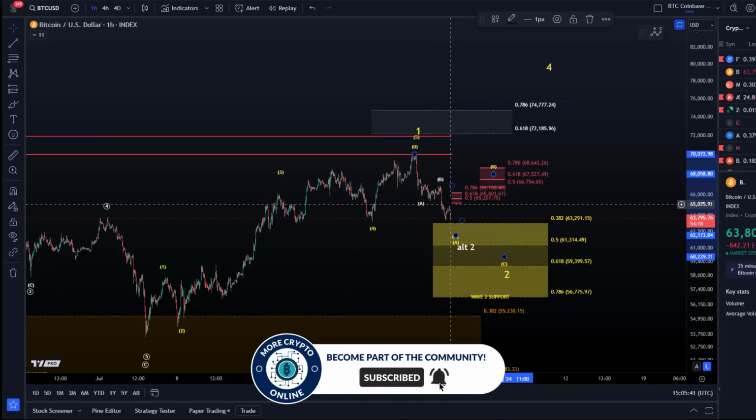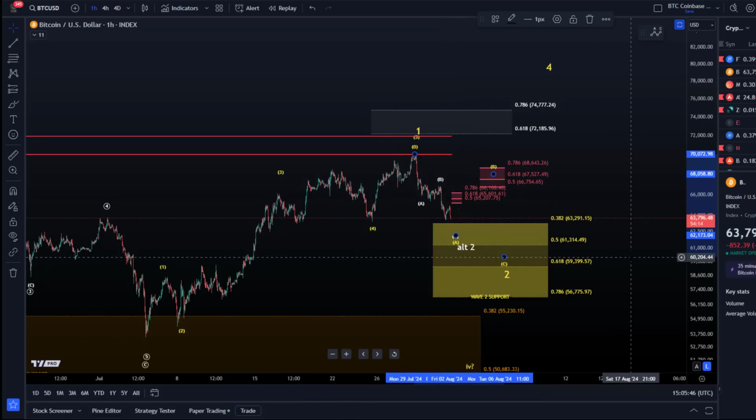I think it was around 64,500 or something. Anyway, the price is now below that level, so therefore I start adding again because we're in a bullish market. That's the interpretation, and we want to take a look at the structure.